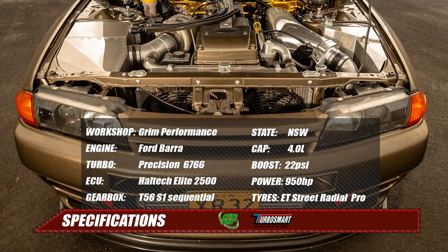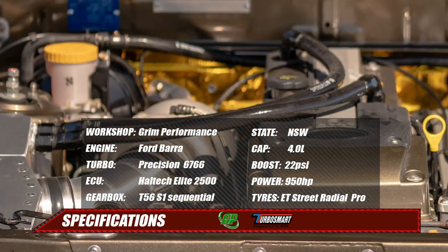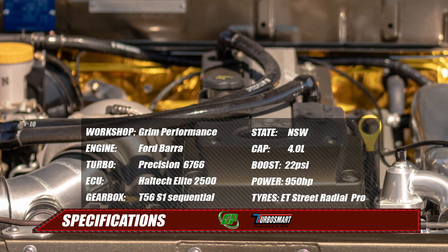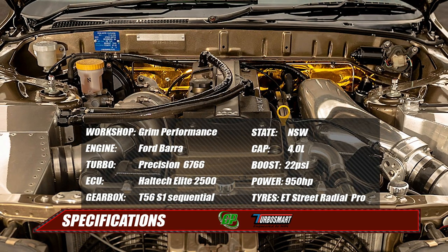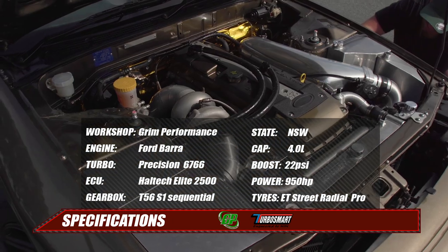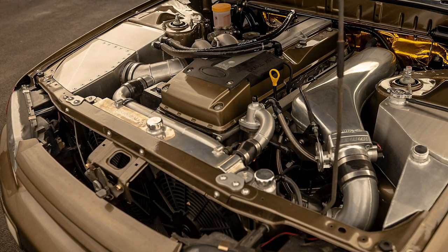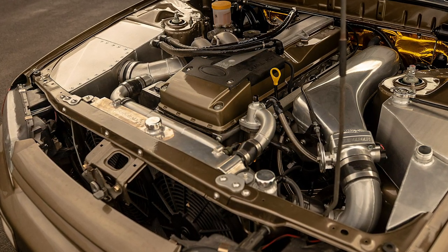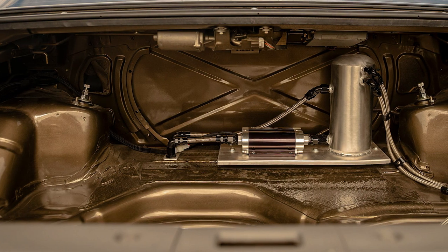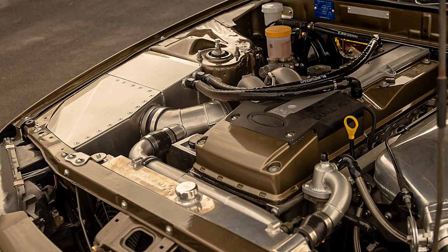The big surprise and reason for the plates is under the hood: a Barra engine conversion. The 4-litre straight six has forged internals courtesy of Mix Motorsport, and a 6766 turbo is strapped to the side, which not only is responsive, but makes 950 horsepower. Plasma Man inlet manifold and intercooler, Haltech Elite 2500 ECU, and all the fruit, such as the surge tank and fuel system in the boot, the airbox and plumb back blow-off valve are a nice touch of engineering.